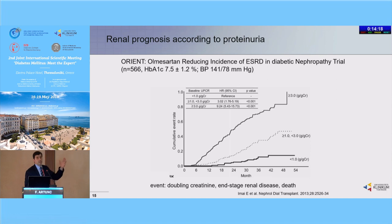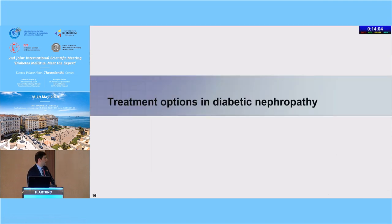The good thing is, if we lower proteinuria, we can achieve some improvement. So it is not just a marker, it's also a risk factor. And by reducing proteinuria, we can achieve some benefit that I want to show you in the next part of my talk.